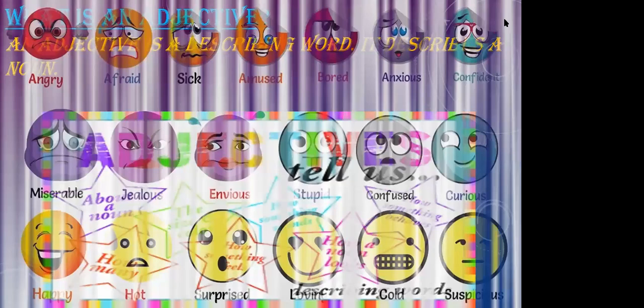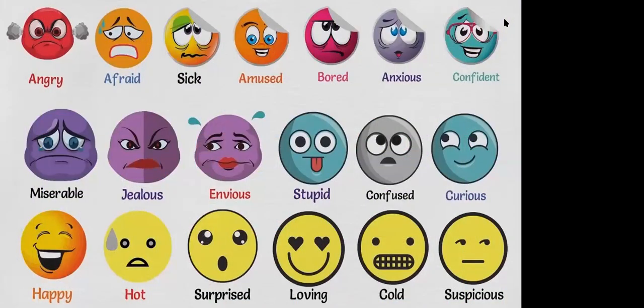How many children know emojis? Do you have emojis in your phone? Show me your thumbs up.